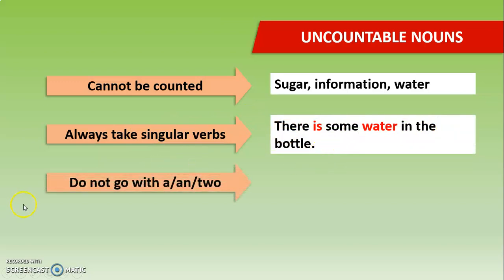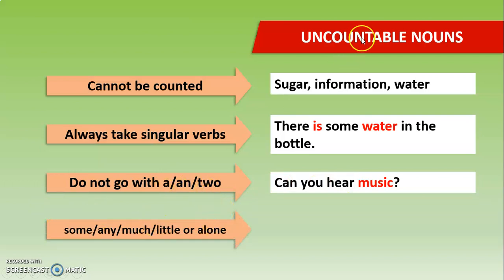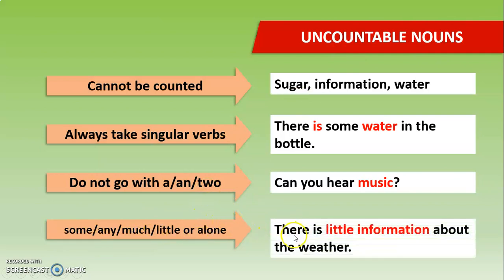Number three, they do not go with a, an, or two. Can you hear music? We don't say, can you hear a music, two musics? No, we don't use these determiners. And number four, for uncountable nouns, we use some, any, much, or little, or even use them alone. Example, there is little information about the weather. Okay, these are uncountables. And the last one were countable.